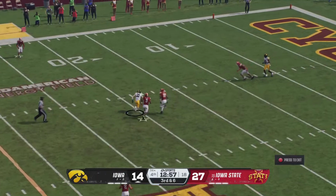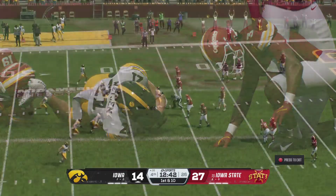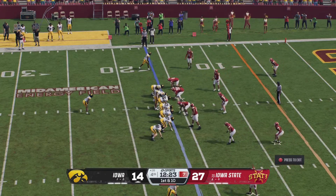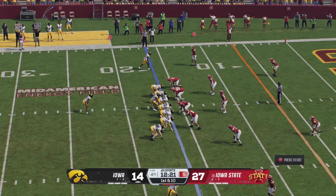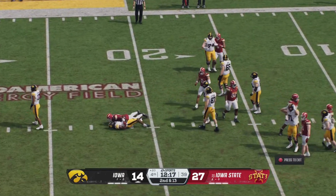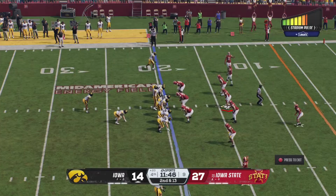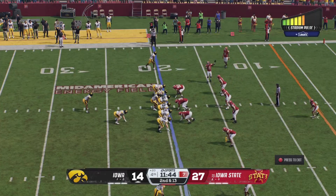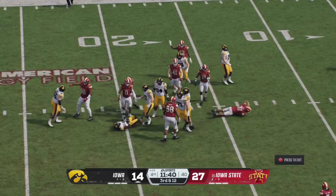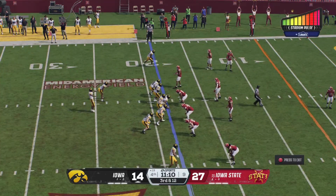Fires to the middle. All kinds of room to throw that one in there. What a play there, and he rips off a big one all the way to the 16-yard line. They'll give it to the back. That is a big win for this defense as they were right there as soon as he got the ball. Give to the running back. Not a lot there. Picks up 1 inside the 20 to the 19.